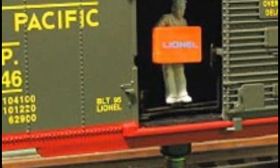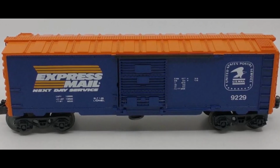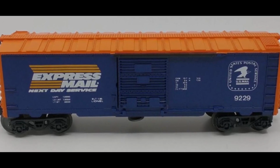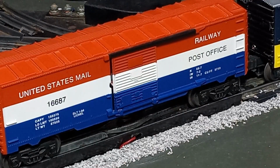Was he tossing Lionel train sets out the door? Our package-toting friend returned to postal work in 1985, this time in the number 6-9229 Express Mail car. And then back to regular postal work in 1994 for the number 16679 and 16687 U.S. mail cars, like mine.